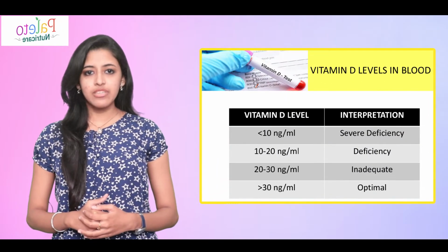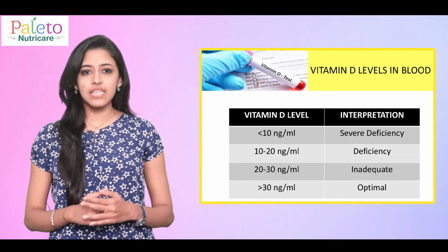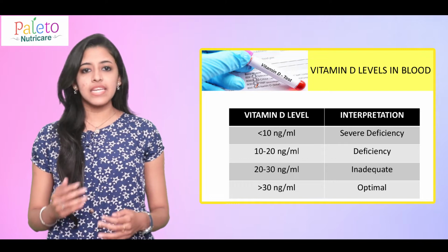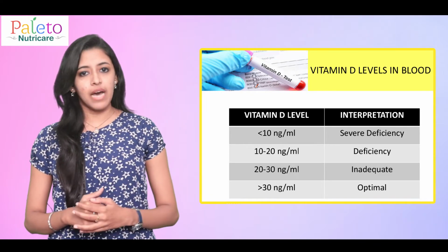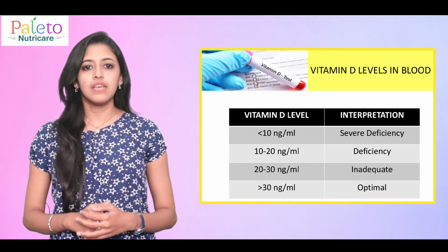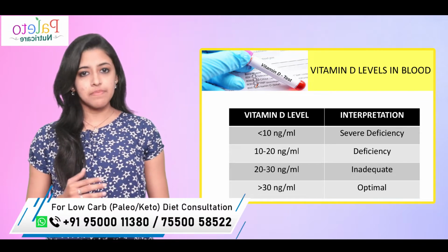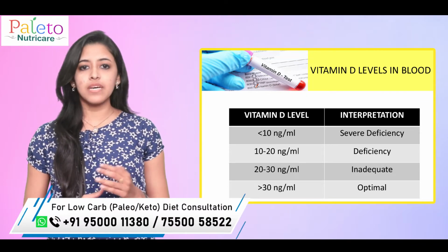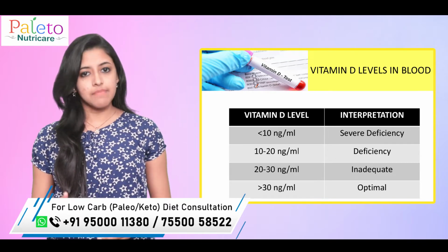Levels of vitamin D3 below 10 nanograms per milliliter are considered to be severe deficiency, 10 to 20 are considered deficient, 20 to 30 reflects inadequate amounts of vitamin D, and levels above 30 to 100 nanograms per milliliter are considered to be optimal. In our diet consulting practice at Paleto Nutricare, we have observed that more than 80% of our customers have vitamin D deficiency, and the remaining people also have low levels of vitamin D.